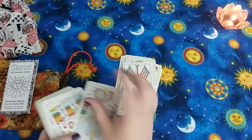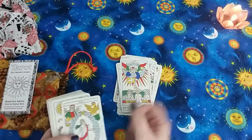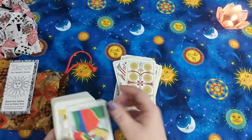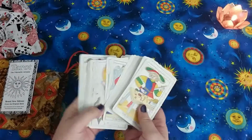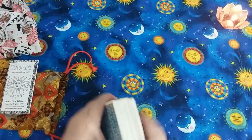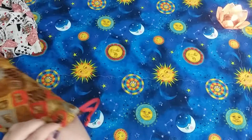At this point, I don't feel called to get a whole bunch of Marseille decks. I've really reined myself in because while I enjoyed learning numerology and learning the Marseille, I like all the pretty pictures on Rider-Waite-Smith style decks. And I miss that when I don't have it. So yeah, I will be rotating into using this over time, so that I get more comfortable with it throughout the year this year. But yeah, not really worried about getting any more.